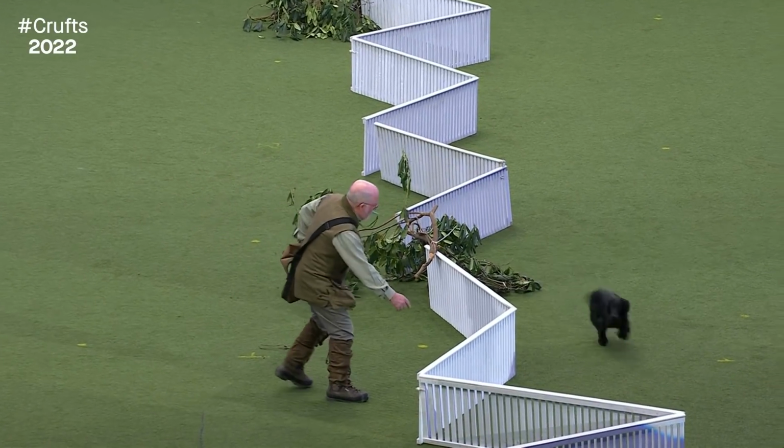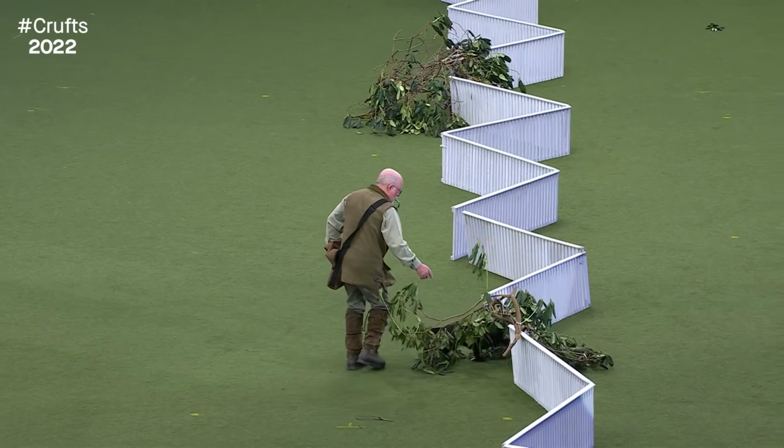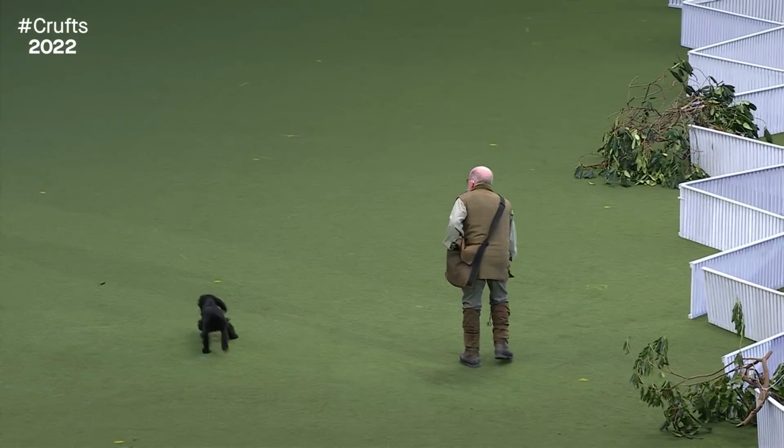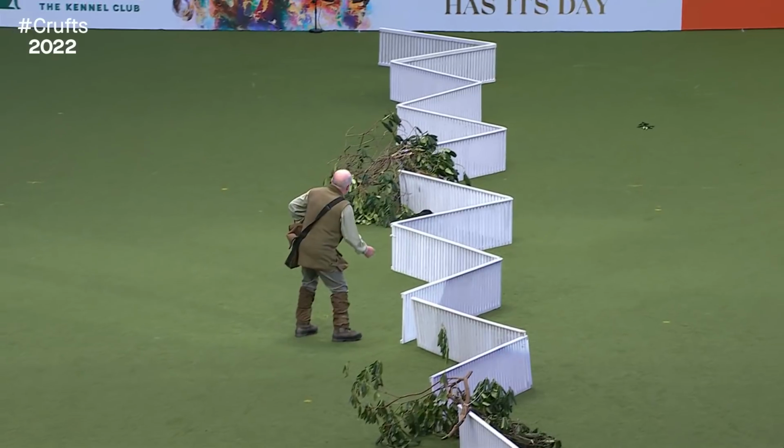Not particularly looking at Roy, just getting on with the job, hunting around. And when you think, ladies and gentlemen, over the 4 days, the amount of dogs that have been in this arena, and these dogs are still willing to hunt it, they're doing very, very well.